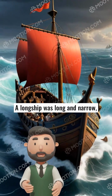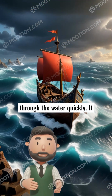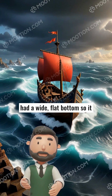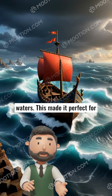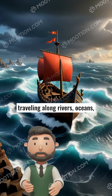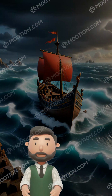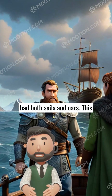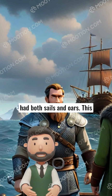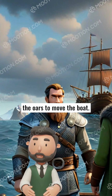A longship was long and narrow, which meant it could glide through the water quickly. It had a wide, flat bottom so it could sail even in shallow waters. This made it perfect for traveling along rivers, oceans, and even landing on sandy beaches. One of the most special things about longships was that they had both sails and oars. This meant that even if there was no wind, the Vikings could row with the oars to move the boat.